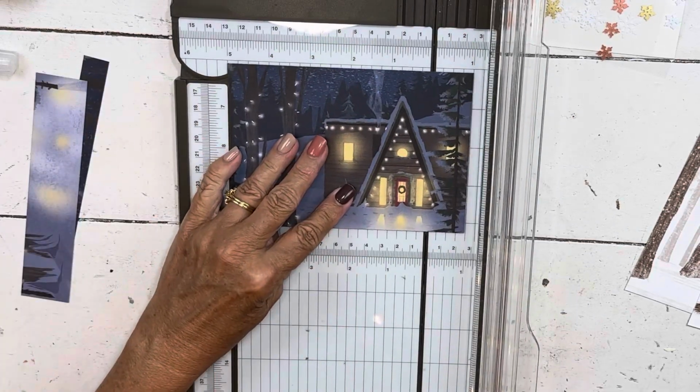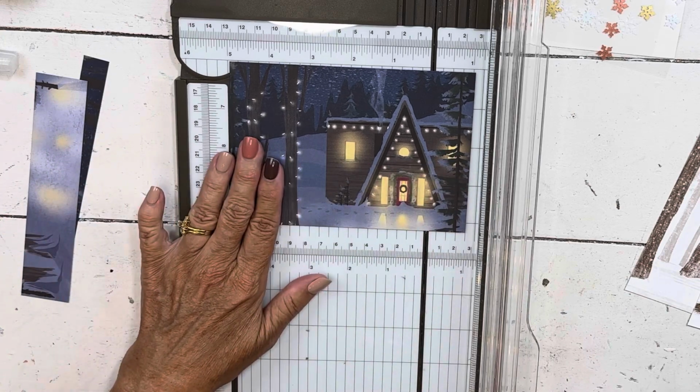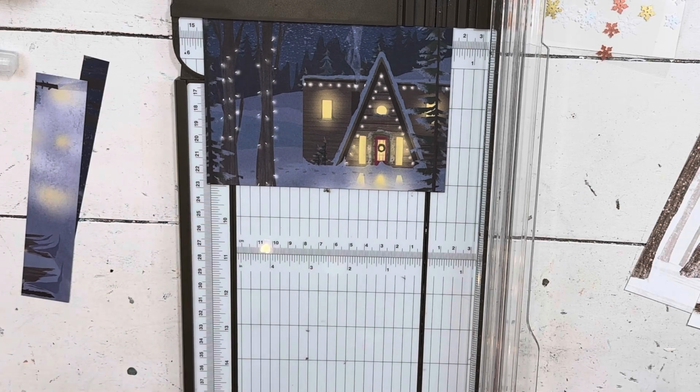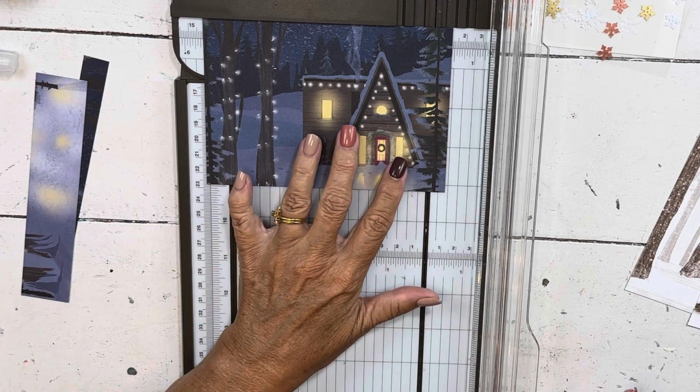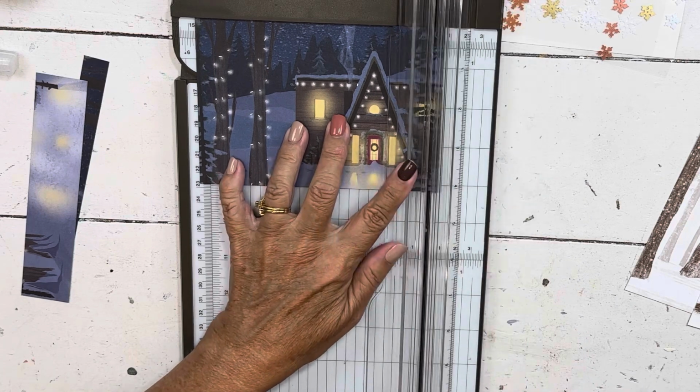So now we have it this way. So now you also have to make a decision. Do you want to lose this or do you want to lose that? Because a 1/2 inch of it's going. A little less than half because we're going to fudge it a little bit. So I'm going to shave off just a little fraction over here.